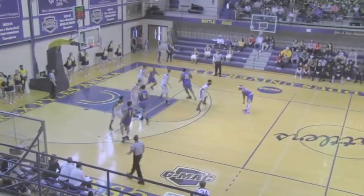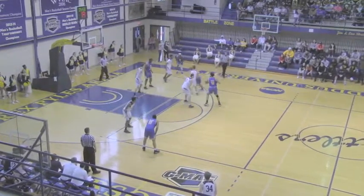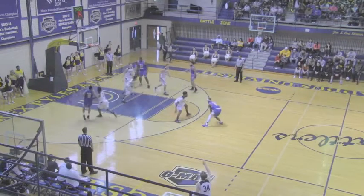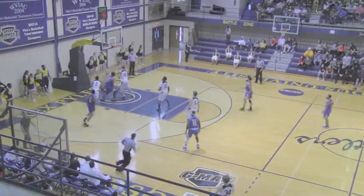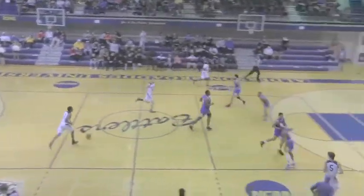Watkins with the ball, top of the key. He gives it to Sanders. Sanders, Bo Cook. Pioneers stepping up their man defense. And now Watkins, top of the key. He finds Sanders. Sanders, stop on a dime three ball, but that's an air ball. Consider it a pass to Ondo Smith. Ondo Smith picks it up, lays it in.